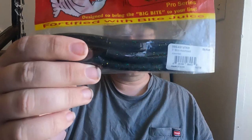So we've got 5-inch. What color does it say? It says assorted. I don't know what that means. Is that a color or not? But you can see what they look like there. Lots of gold and green speckle, and the base color's kind of like a really dark green, like even darker than what you would expect for a green pumpkin.